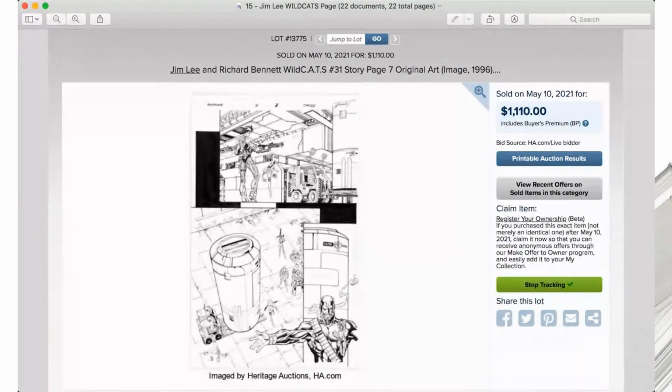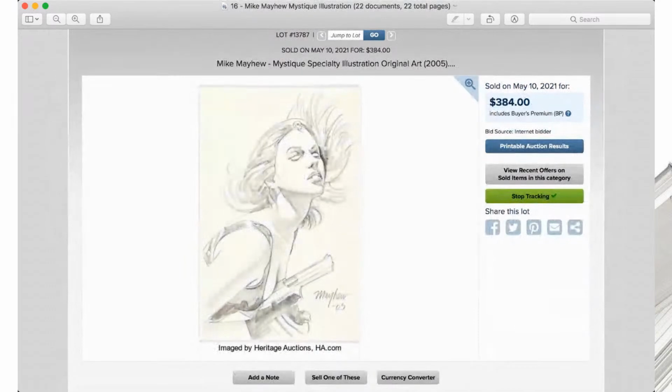Not as impressive to me compared to some of the other Jim Lee, Richard Bennett Wildcats stuff that has been popping up as of late, but that's what it is, and that was what it sold for, $1,110, including the buyer's premium. Moving on to this one. This one's not a published piece. This is just a one-off illustration. Looks like it was done back in 2005 by Mike Mayhew, who's a fantastic artist. I mean, Mike Mayhew's prelims look like published covers, and then his actual published cover paintings are just mind-blowingly good, in my opinion, and probably a lot of other people's opinions.